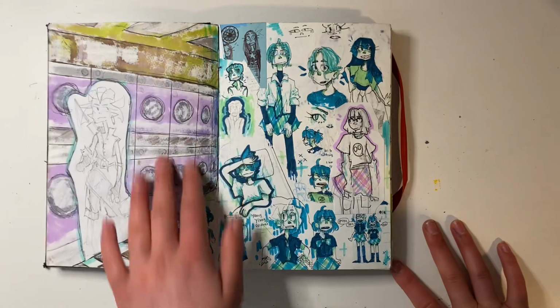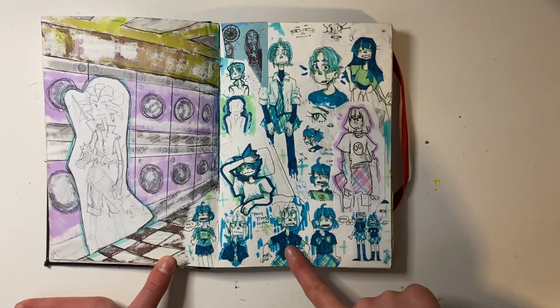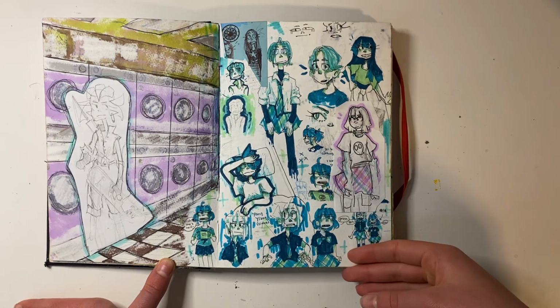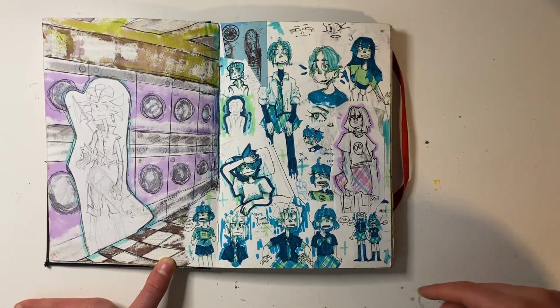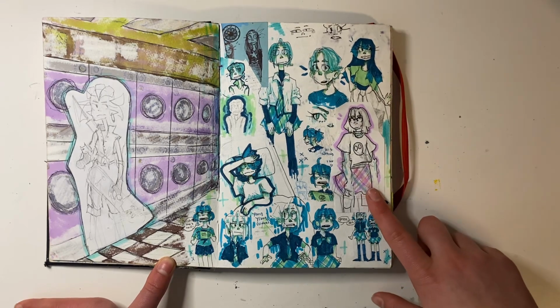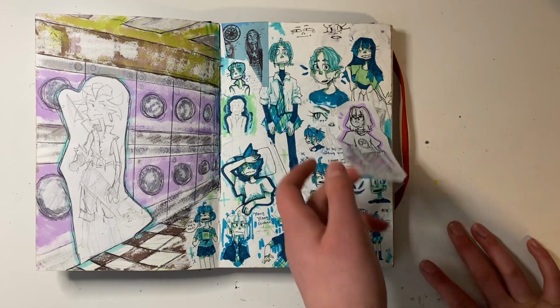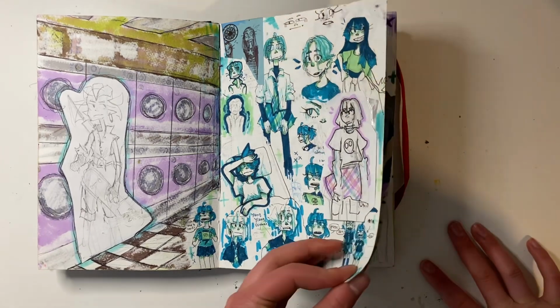I think it actually looks better on this side, to be honest, because you can see more of the line work and stuff. There's this character again, so whenever it comes to this card, I'm like, oh, I want to draw her again. This was from several sketchbooks ago, and I still love that drawing to this day, so I might end up peeling it out of this sketchbook and putting it into another one.